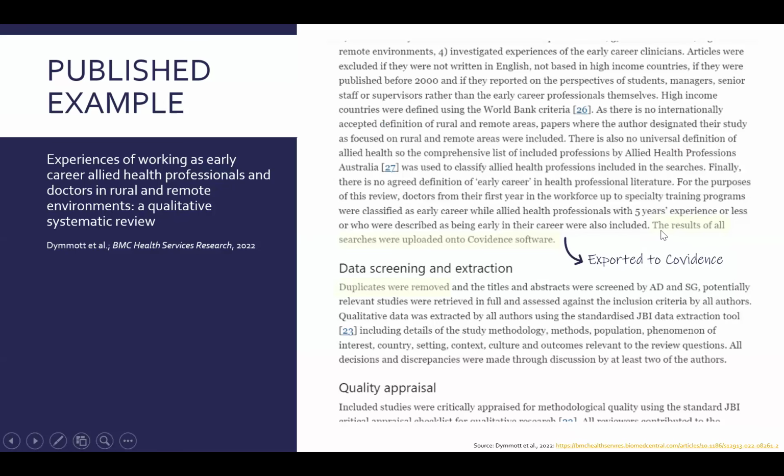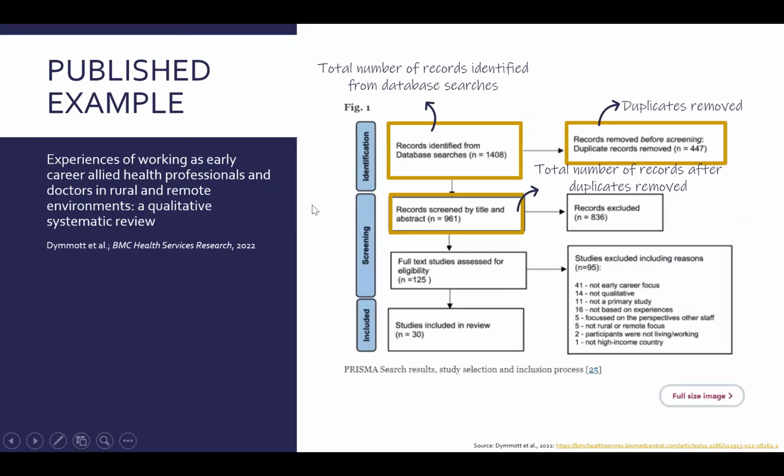Here's the published example. For example, the results of all searches were uploaded onto Covidence software. So you're letting them know what's happening every step of the way. And of course, this is your PRISMA table, which Covidence actually supplies, and it identifies all the searches that were produced from the database, the records removed before screening, records screened by title and abstract. So it has the exclusion and inclusion criteria.